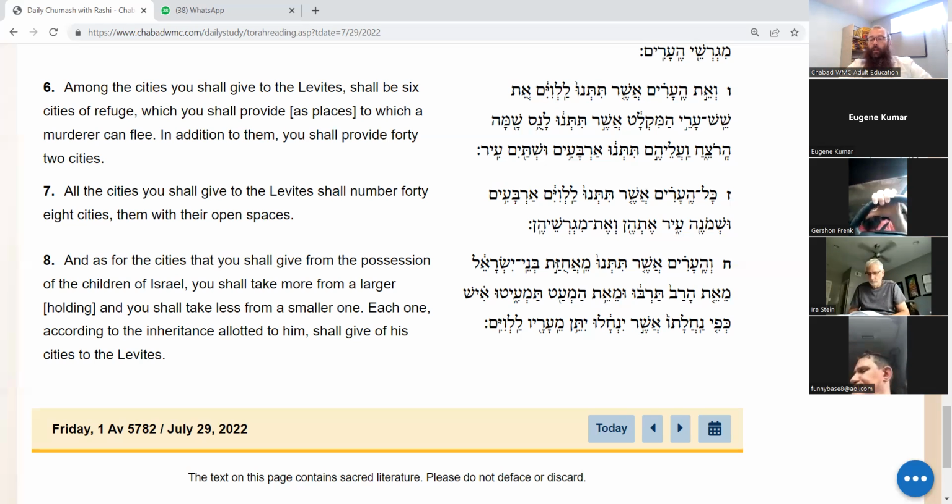I think it's one of the reasons I heard once upon a time. Instead of putting the Levites in one area, spread them out and have them inspire the people around them, maybe like a Chabad house. You've got to have a Chabad house around every area to inspire the local community. And that's the end of the Chumash.